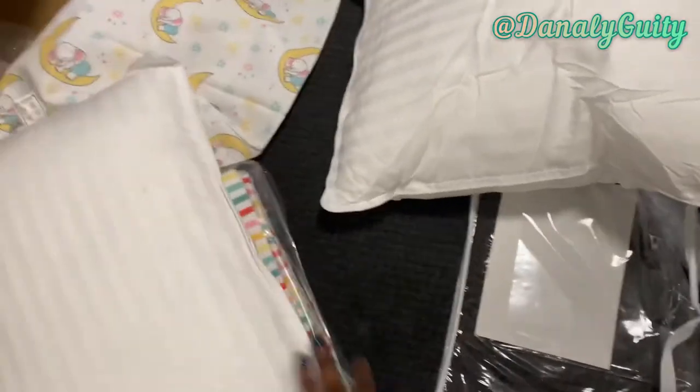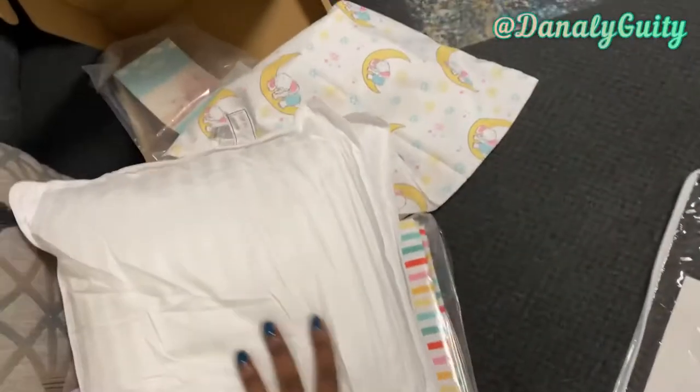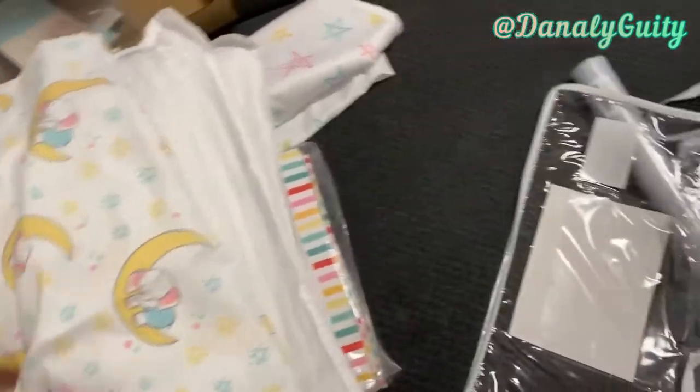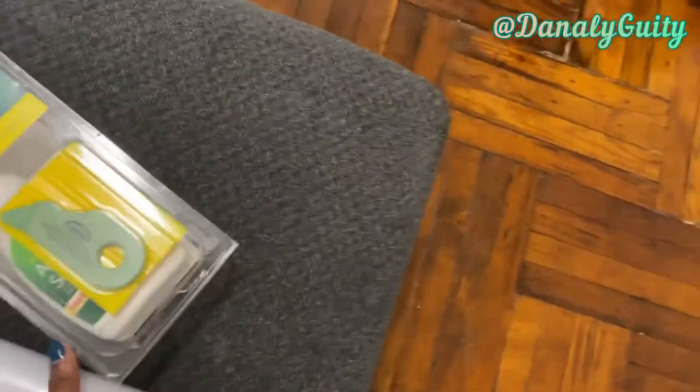Pretty cute. Pretty cute. I just hope these bed sheets fit. Let's see. Yes. Okay. All right. Her room is going to be looking cute. I have to clean it. It is a mess. But this is the exciting part.